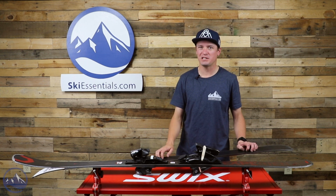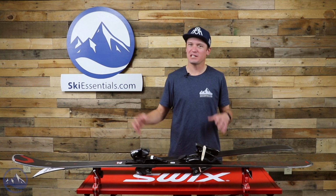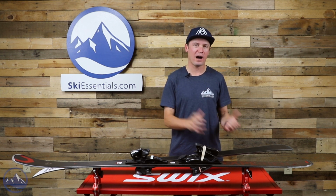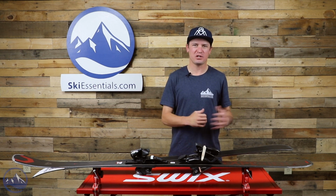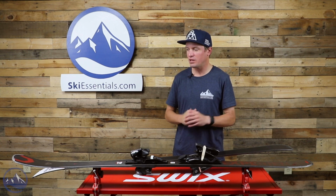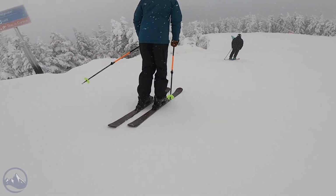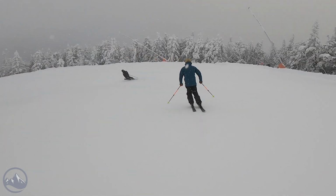Welcome to our 2022 ski test. Right here we've got the brand new Rossignol Experience 86 Ti. The Experience line from Rossignol has been around for a while. It's kind of gone through two major changes now. There's been like three major segments of the Experience line, at least in my opinion. I guess within those segments, there's been some variation among construction, but really three major shapes. So this new one marks the newest, the third shape that we've seen from the Experience line.